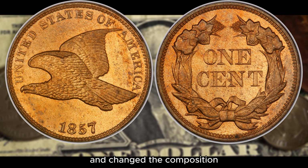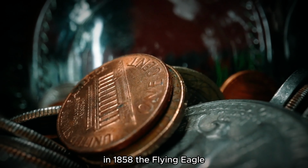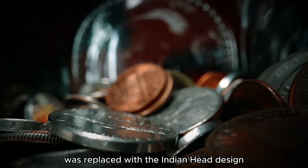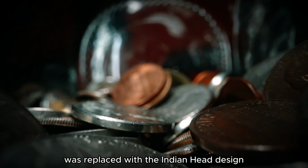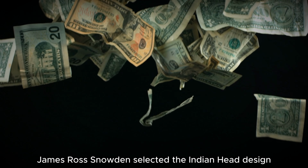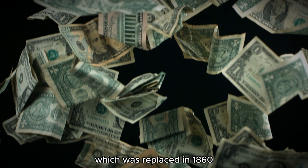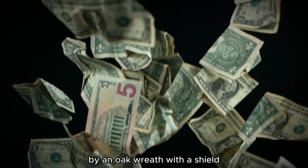The Flying Eagle cent was almost identical to modern pennies in diameter, though slightly thicker. This was the first use of copper nickel for United States coins. The copper nickel made them look brighter, and they began to be called the white cent or nicks. In 1858, the Flying Eagle was replaced with the Indian head design. The Flying Eagle design caused production difficulties, and the mint soon looked to replace it. Mint director James Ross Snowden selected the Indian head design and chose a laurel wreath for the reverse, which was replaced in 1860 by an oak wreath with a shield.